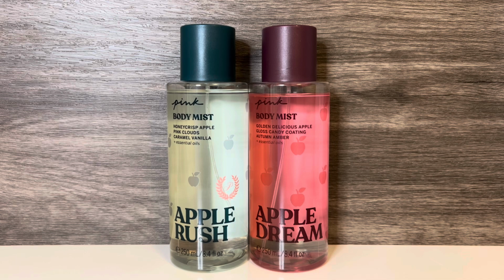These both have tart apple and a candy sweetness, but Apple Dream is warmer and feels like it has the hard candy coating of a candy apple, while Apple Rush has sticky caramel coating.